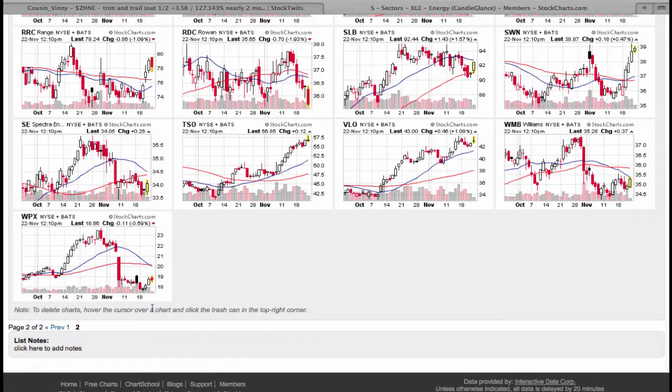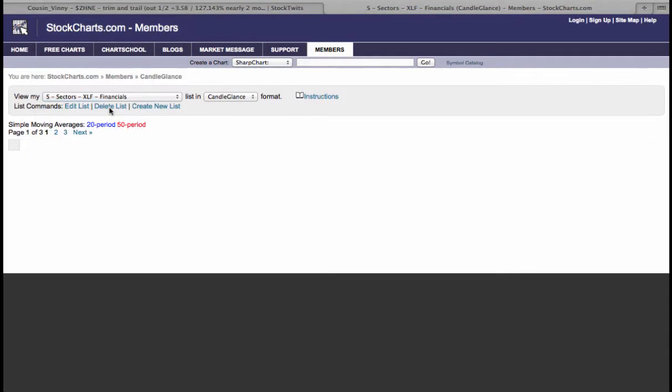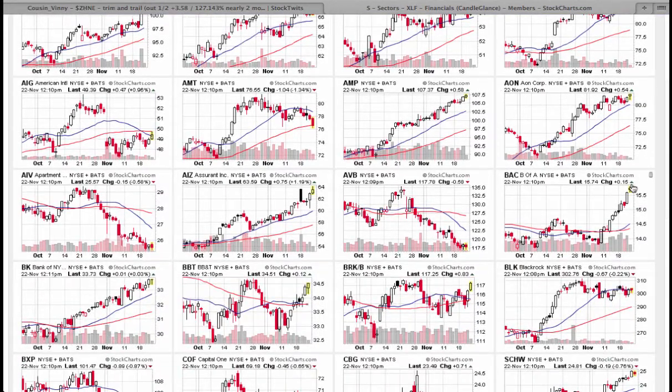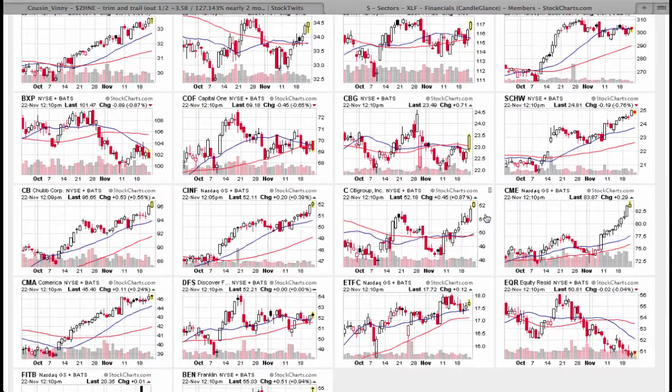I don't think so. Okay, let's go to the XLF, which you would expect to all be breaking out. You have a few that are showing the best performance, but the ones that are breaking out are moving away from the moving averages, like Bank of America, and you would tend to think it's going to mean revert. Berkshire Hathaway, Bank of New York. There's a few on here.